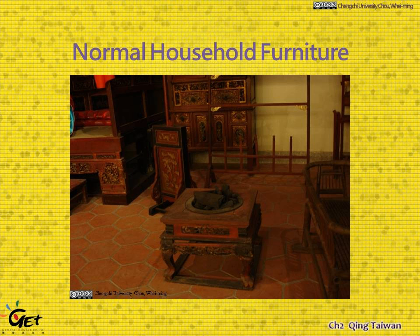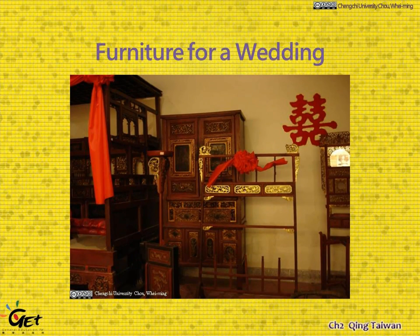But here you can see that we call it the 丁化砖. It's made of this kind of red brick in this shape. It was very common, very popular in these rich people's houses. Has to be red, right? Because the Chinese are very interested in red things. It's good fortune. Okay, and these are the furniture for a wedding.